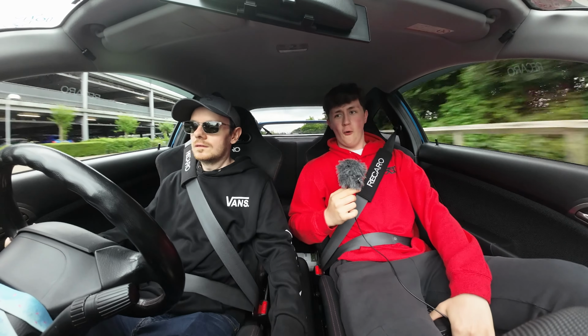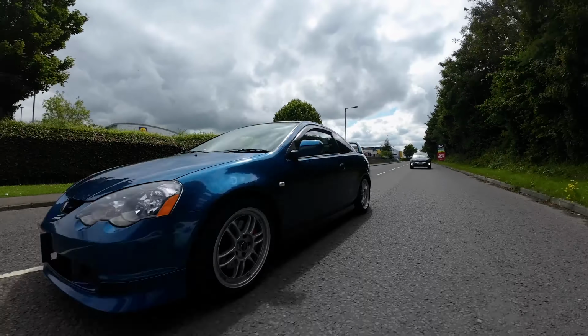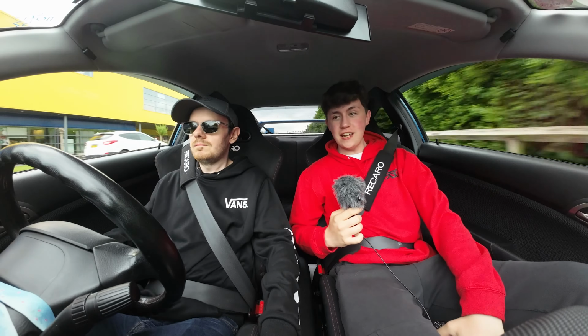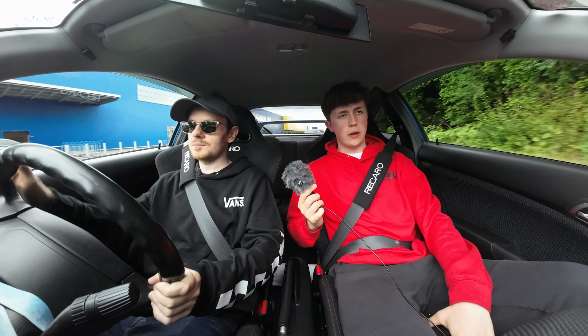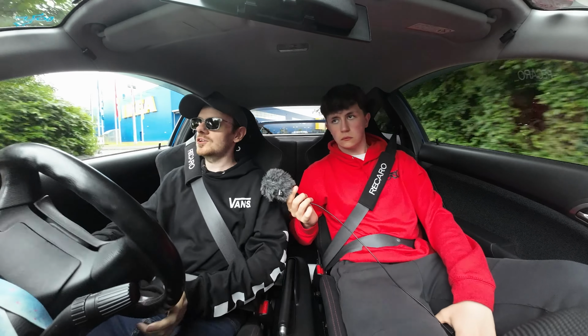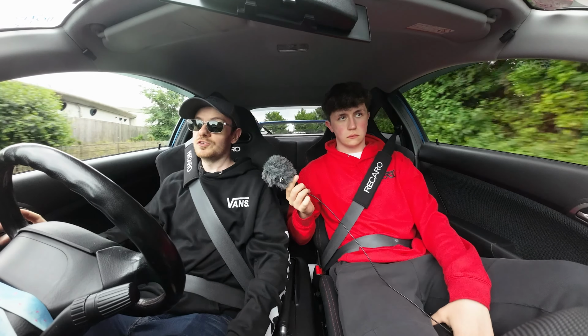Revs to go. Oh, she revs for days. That's brilliant. She revs for days and stops for days. The brakes are good. It's PBS pads that I think they're still running Civic Cup. Your pedal is really, really hard, and it feels like you're not going to stop, and then all of a sudden you are stopped.